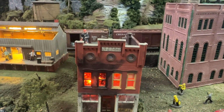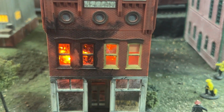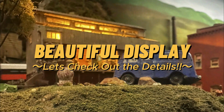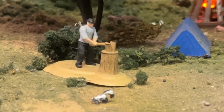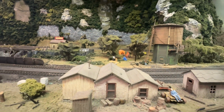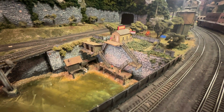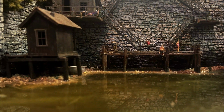Firefighters there trying to put out that blaze. This gentleman here chopping wood. Hopefully he doesn't get sprayed by that skunk standing there in front of him. This was a cool little scene. I really liked it. It really came out really nice in the pictures.